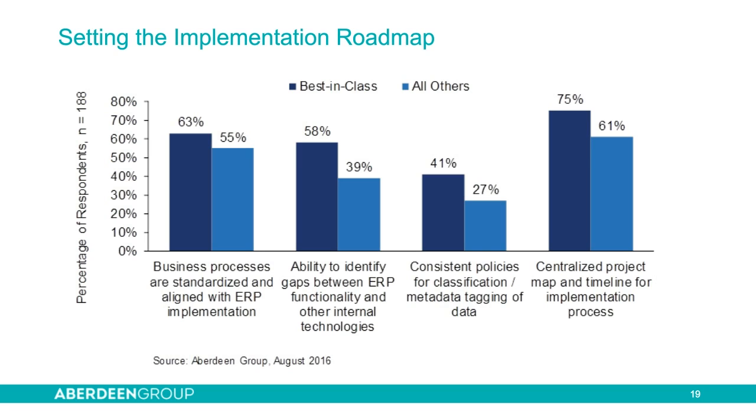And then once you've done so, set a timeline, set a roadmap, set a project plan, and a methodology to determine exactly what needs to be done, starting with classification and metatagging of your data, creating a project timeline, and identifying who's on the team. This is really how you're going to get started.